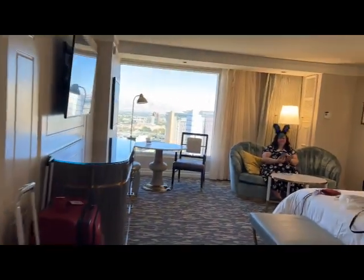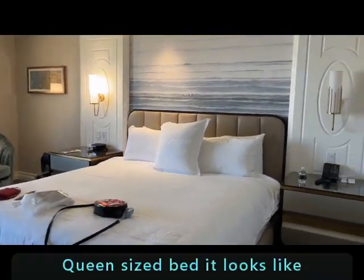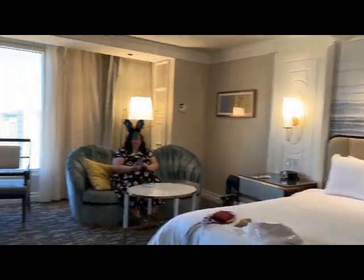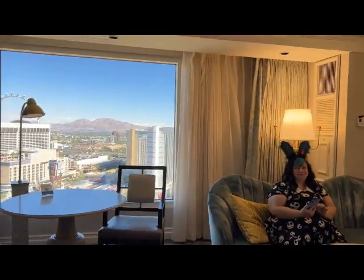And there's my friend Raven. Yeah. And it's a king size bed. Gorgeous. Now, you were able to get this room comped by what? I used my American Express points. Okay, so American Express points.